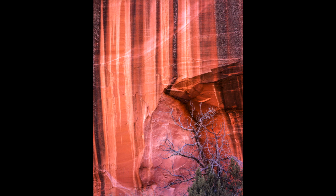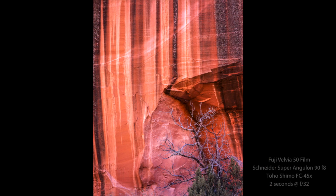Moving on to the film images, this is one I really, really like. I just think this one has quite a story to tell, with this little juniper fitting just in this little cleft of the rock, and then the big walls and stripes going up from that. This one definitely used the view camera movements to keep all those lines parallel and raising the lens enough to be able to frame the image the way I wanted to.